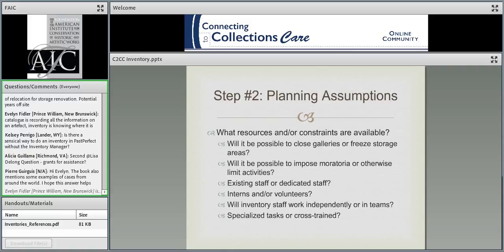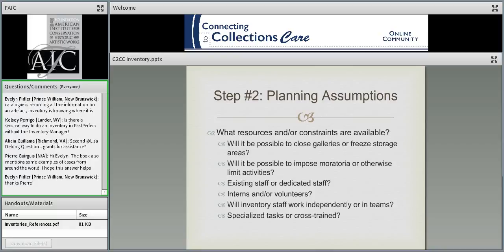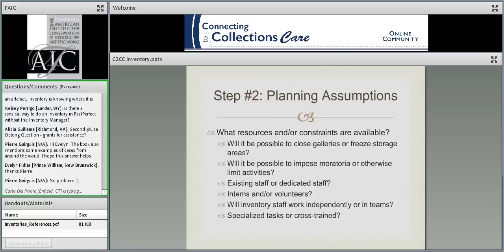And in the same vein, another question that we grappled with was, would staff have very specialized duties, or would they be cross-trained? Would you have an art handler, a registrar, and a photographer? Or would you have three technicians that could do all of those things when they needed to? In the end, that's what we decided, and it actually proved quite effective.